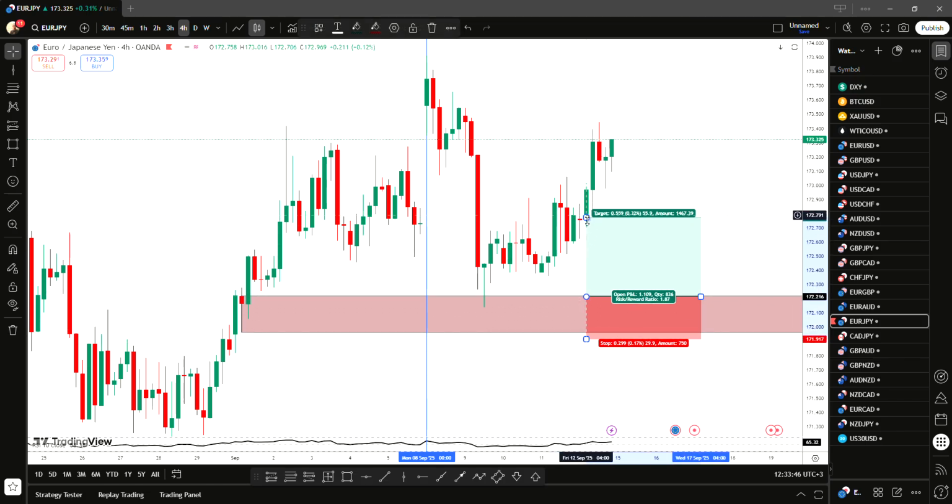It tapped into the zone, immediately tapped into the zone, it started moving up, and so far you will be in 1:3.7, 111 pips. But I expect the take profit to be around here. Final take profit 1:4. It can go up to here, but I do not fancy that so much. So 1:4 should be your final take profit.